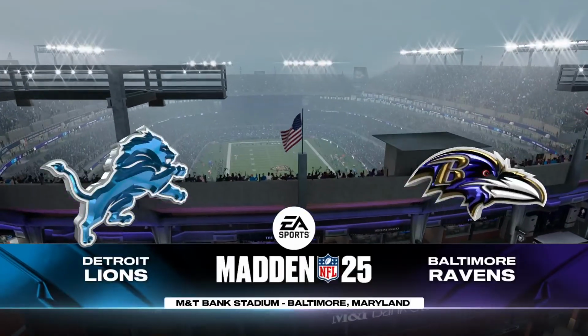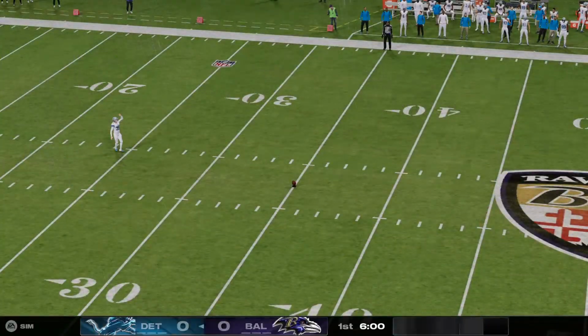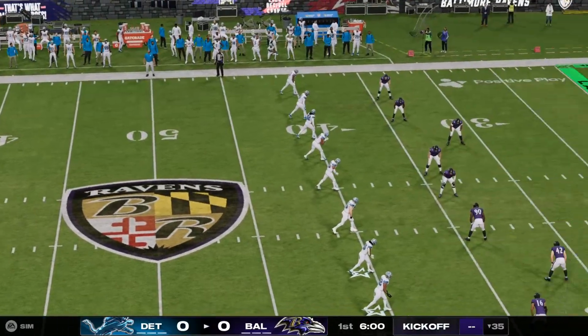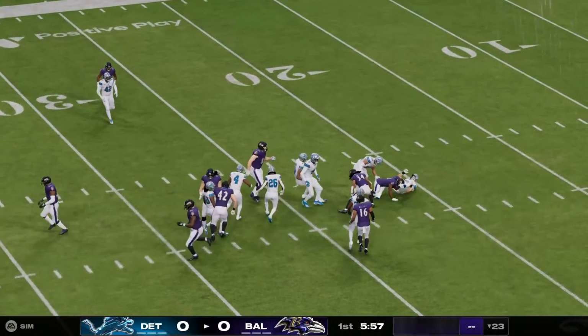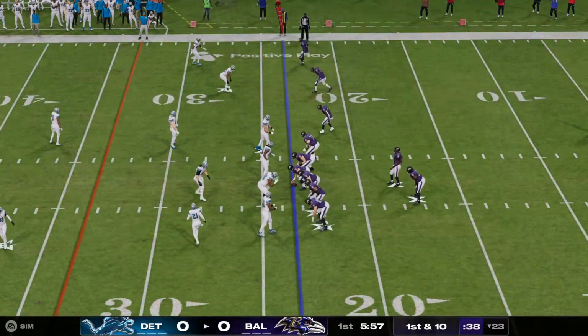The rain is falling, the fans are soaked, but here's the bottom line. We've got football at M&T Bank Stadium in Baltimore, Maryland. Here's the Spring League star, Jake Bates, to get us started. And off we go from M&T Bank Stadium. And not much happening on the return as he'll get this to about the 23.